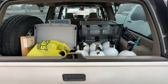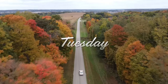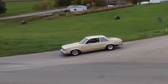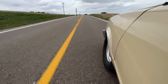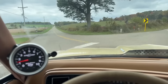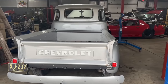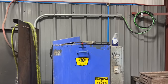We packed everything in the back of Vicky's Suburban, and then I headed straight up to Bob's on Tuesday morning in the Malibu. I haven't driven this car much recently, and I haven't had the secondaries hooked up on the carburetor in over a month. So we need to get that taken care of so that we can possibly make some nitrous passes on the Malibu this weekend as well. Outside of just hooking up the secondary linkage on the carburetor and giving the car a bath, I think it's pretty well ready to go. If I spray the Malibu this weekend, I'll probably just spray one kit or the other and not both.